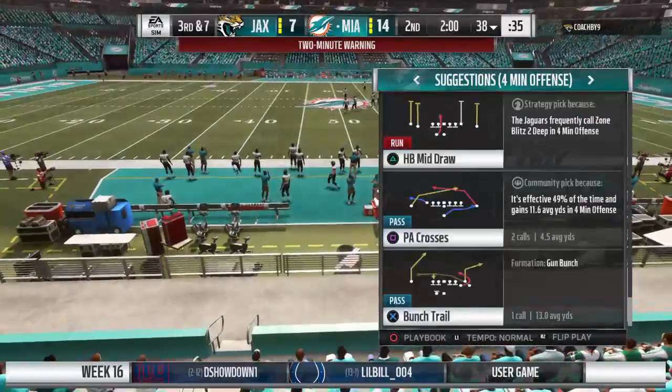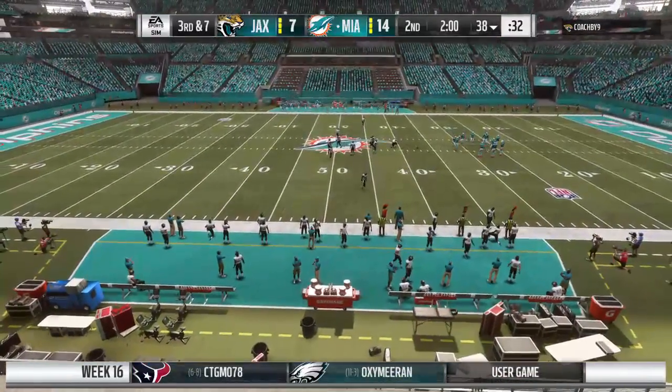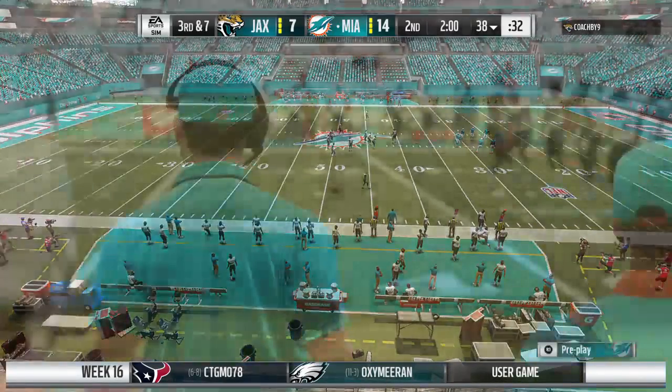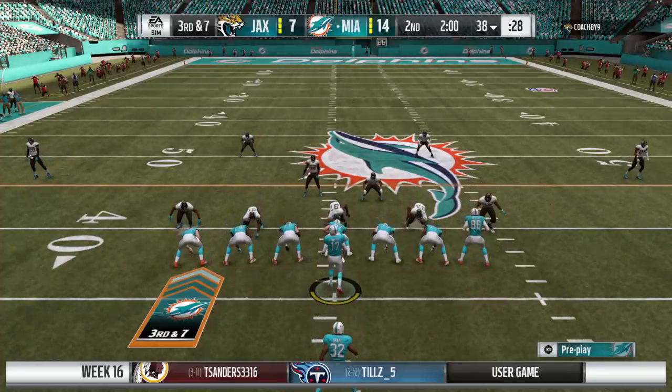2 minutes to go here in the first half. We'll come back to Miami after this. They had the catch on 2nd down, but it didn't help at all, and now they're looking at 3rd down here.